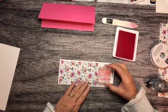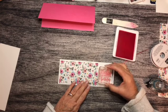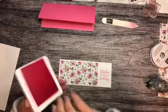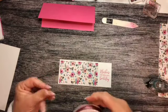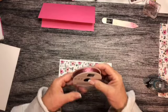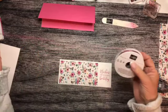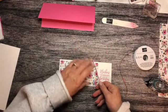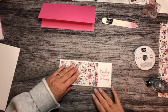And I'm just going to put it fairly close to the edge because I want it sort of centered between the DSP and the white edge. Okay. And then I don't have any polished pink ribbon, so I'm going to be using the Sweet Sorbet metallic ribbon that's in the annual catalog. It's one of the In Colors, and it looks fabulous. It's a really, really good match for the polished pink.